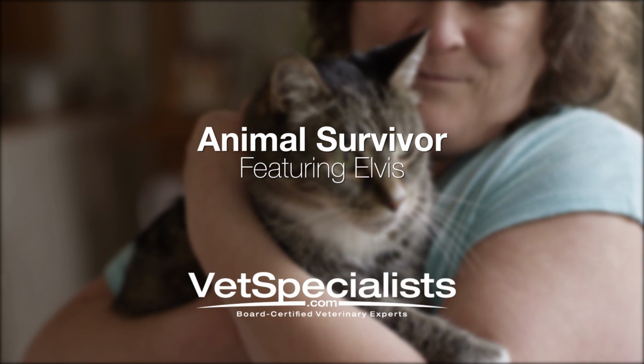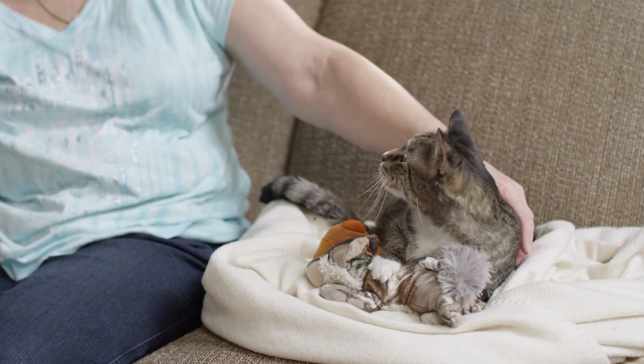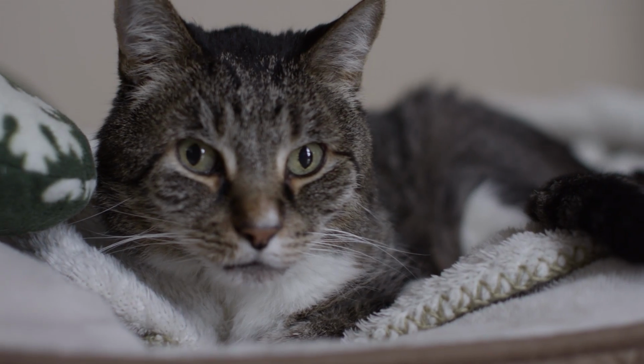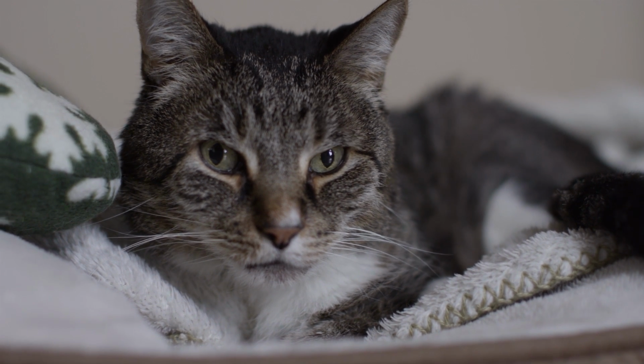I'm Kathy Lee from Rochester, Minnesota, and this is our Mr. Elvis that we adopted from Safe Haven Pet Shelter. We went to the shelter, and I wasn't planning on getting a cat, and every time I turned around, he was there. So he picked me out.